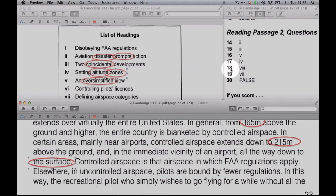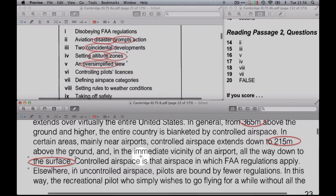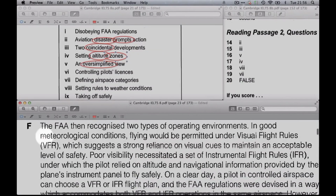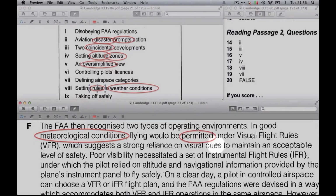Okay, now we've got number 18. That's setting rules to weather conditions. So we can see weather conditions, meteorological conditions here. There's the synonym. And rules, we can see it's something about regulations or words like permitted. There we go, rules. So we can see that.